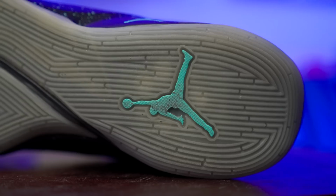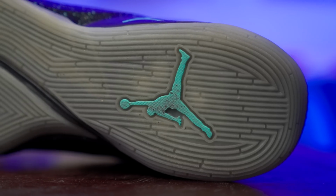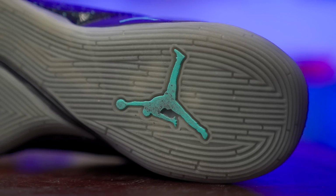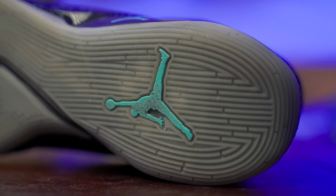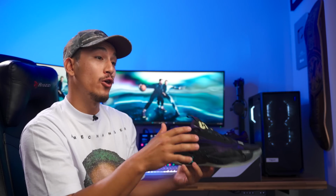The Formula 23 is gonna keep you connected, and the traction is gonna keep you connected to the floor as well. So if you wanna really control the feel with your on-court sneaker, the Luka 2 is gonna be a fantastic option, especially for those that maybe lack in athleticism. This is gonna be a shoe that's not gonna feel flimsy at all for you guys.